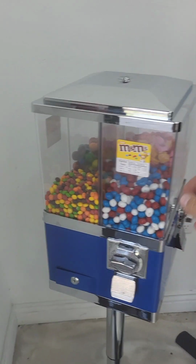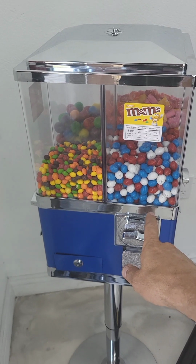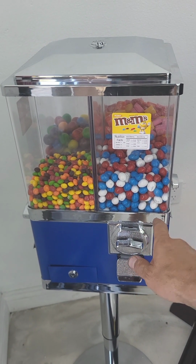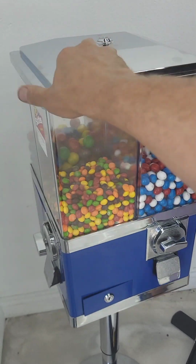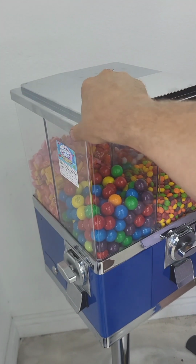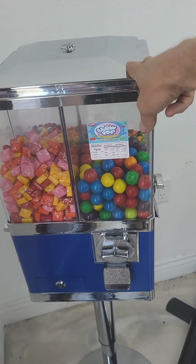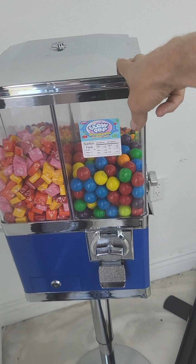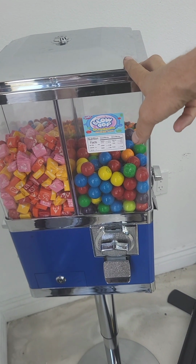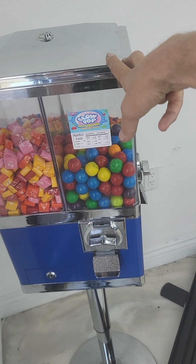So right here, it was a mixed bag of, it looked like M&Ms and maybe some other varieties, and it was pretty low. The Skittles looked about the same. I just topped them off. The gumballs had some old gumballs that was probably not even from my last batch of Blow Pop gumballs, but it was from like a different flavor, a different style, maybe the cotton candy.